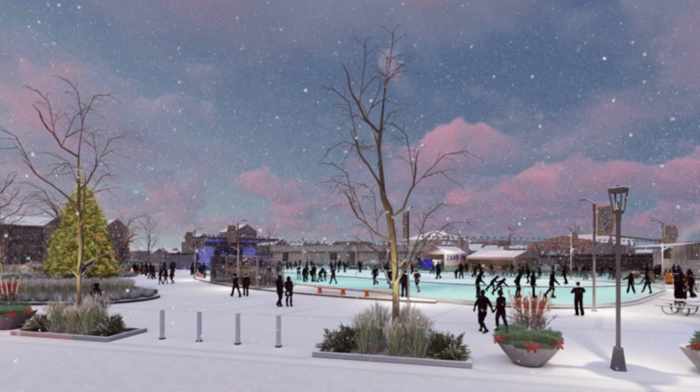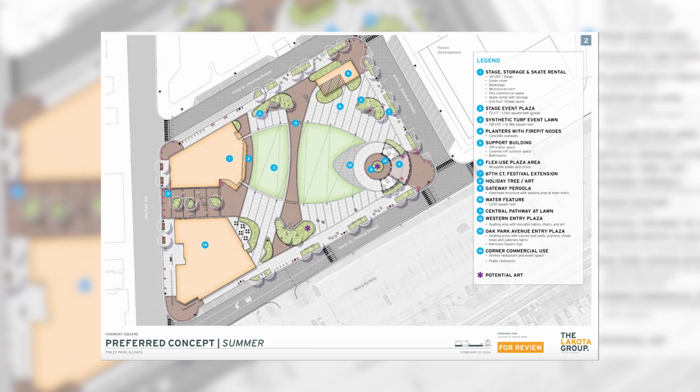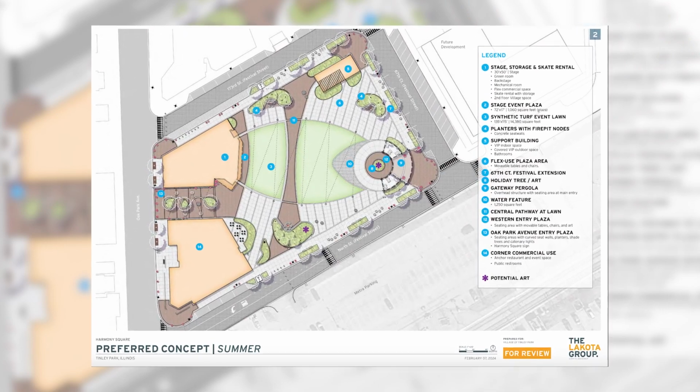In the winter, there will also be a support building for ice skate rentals and a warming hut, they're calling it, as well as a host of other amenities that actually haven't been disclosed yet. So that's just what we know now, and there's more to come later. There are currently 2 concept art images that depict what it could look like when it's finished. One is a summer concept, and the other is going to be the winter concept.